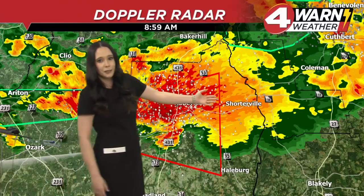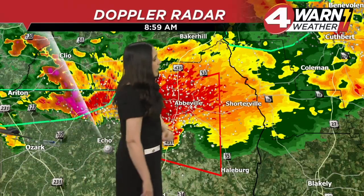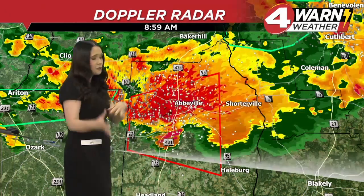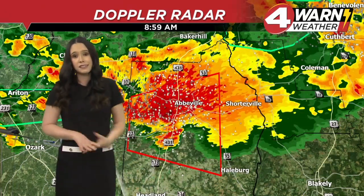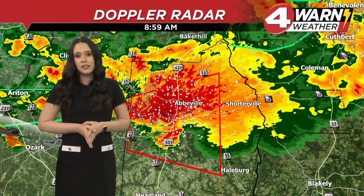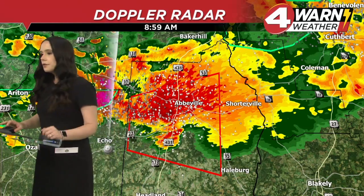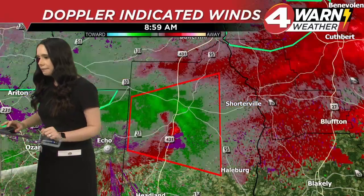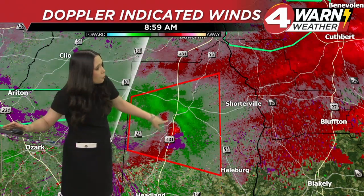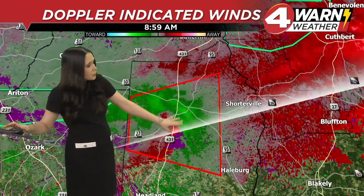So if you're in Shorterville, make sure that you are taking cover because you need to be in your safe place. Even in Hellberg, this is going to stay to your north, but it does not hurt to make sure that you are away from your doors and windows as well. So let's swap back over to velocity. Yeah, it's this area, like I said, right along 431 that we have this possible tornado.